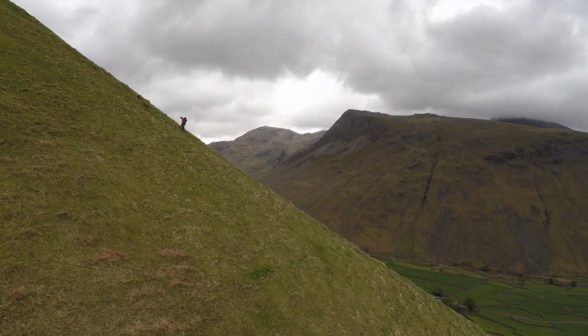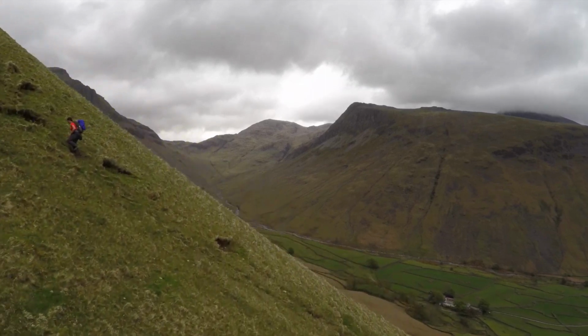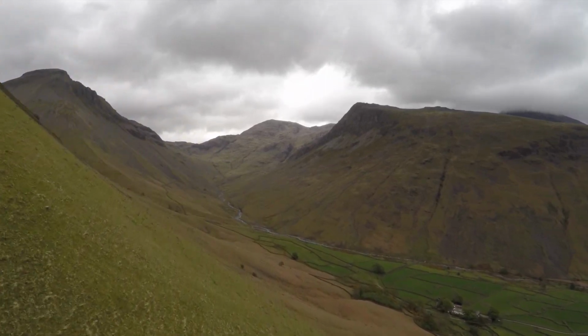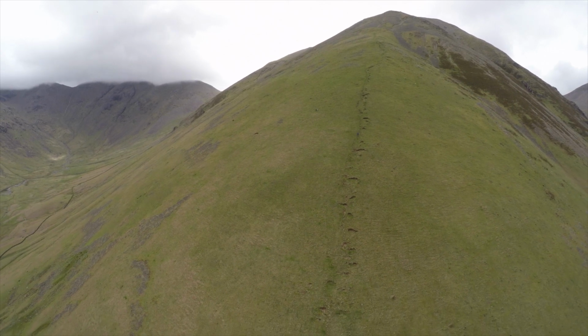Our route today is all about the views. Wastwater in the valley below is frequently cited as having one of the best vistas in the country. But from the summit of Great Gable, the perspective is even better.